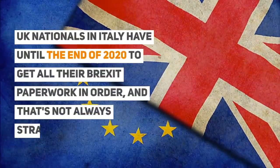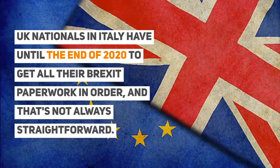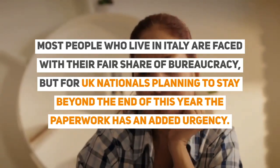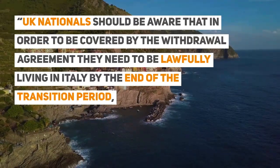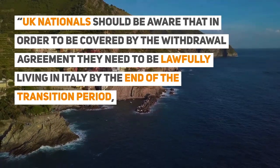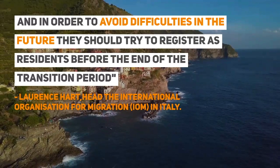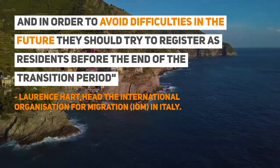UK nationals in Italy have until the end of 2020 to get all their Brexit paperwork in order, and that's not always straightforward. Most people who live in Italy are faced with their fair share of bureaucracy, but for UK nationals planning to stay beyond the end of this year, the paperwork has an added urgency. UK nationals should be aware that in order to be covered by the Withdrawal Agreement, they need to be lawfully living in Italy by the end of the transition period, and in order to avoid difficulties in the future, they should try to register as residents before the end of the transition period, explains Lawrence Hart, who heads the International Organization for Migration in Italy.